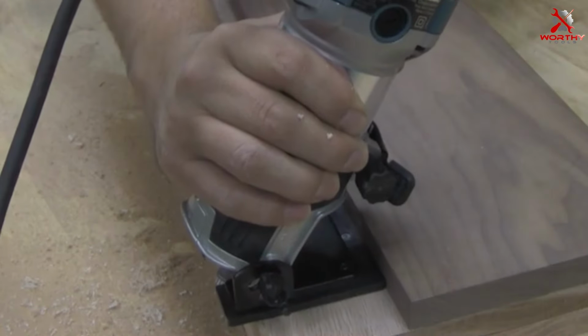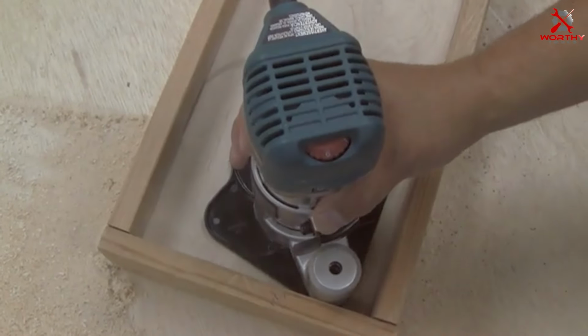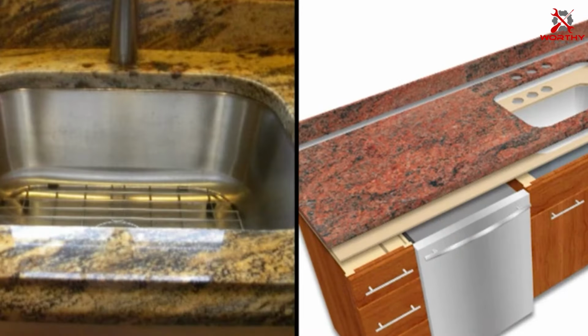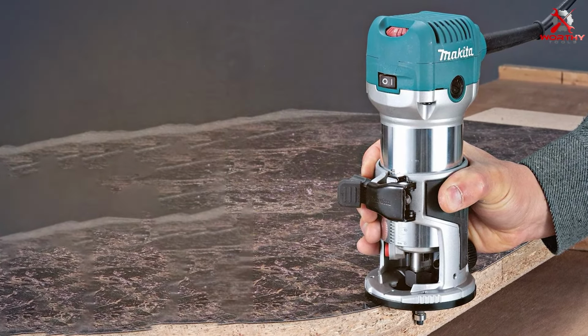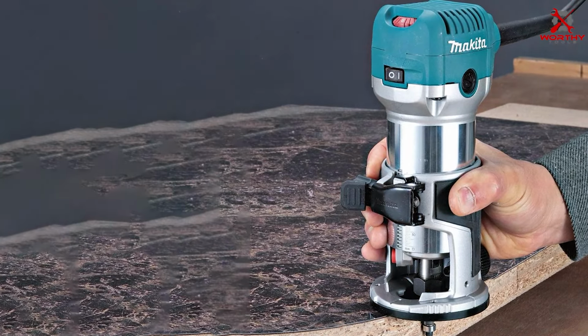RT0701C 1-1/4 HP Compact Router stands as a formidable force, delivering unparalleled precision and power. Boasting a robust 1-1/4 horsepower motor, this compact router effortlessly tackles a myriad of tasks with finesse, making it an indispensable tool for both amateur enthusiasts and seasoned craftsmen.